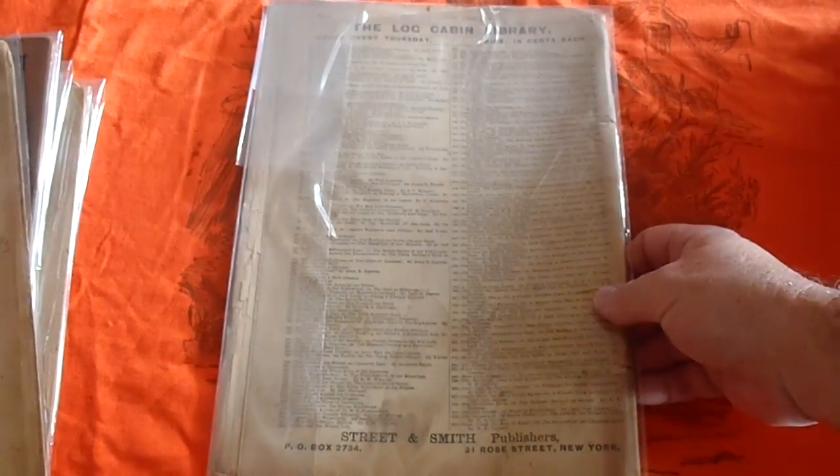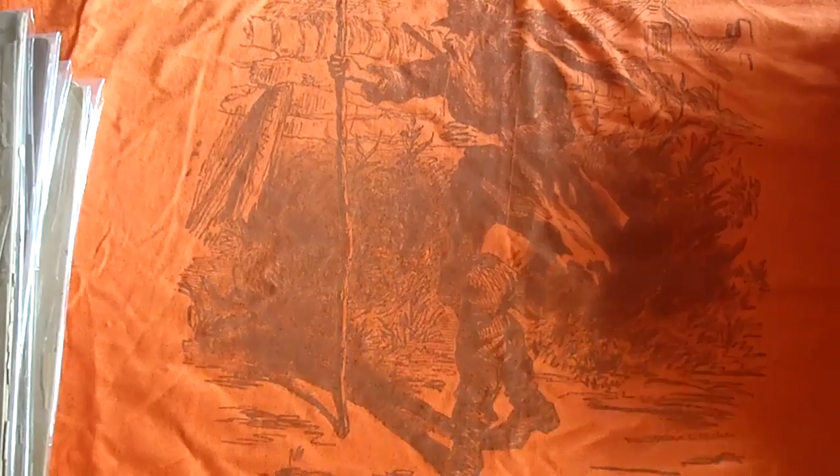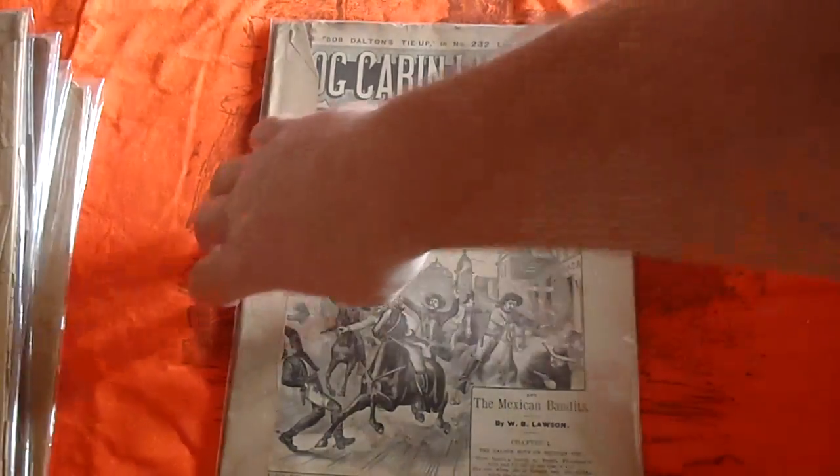Nothing would indicate who the outlaws were. Paper tape on the side of this. It does look like this line was frayed, and that's why we did it. This is number 233, Dalton Boys on the Rio Grande. W.B. Lawson.